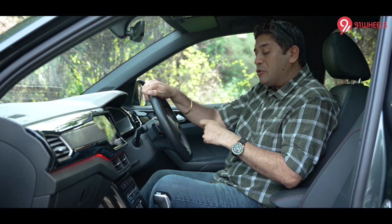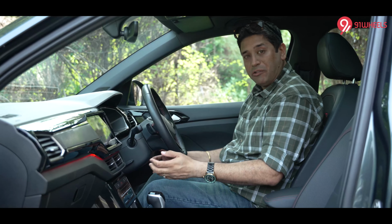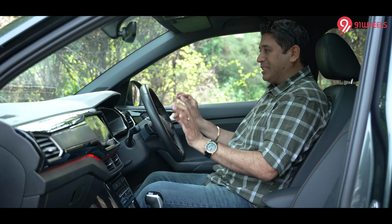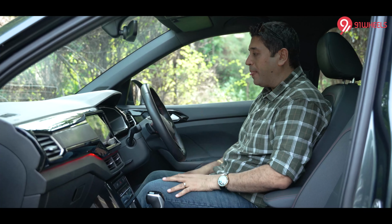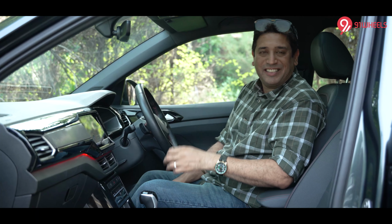What is also not changed in a good way is the visibility part. The dashboard is on the lower side. You have a flat bottom steering, and even for a person of my build and height, the seats, they feel well, they hug you well. A space at the back for your kids and your family needs. Is there a compromise? Let's see.